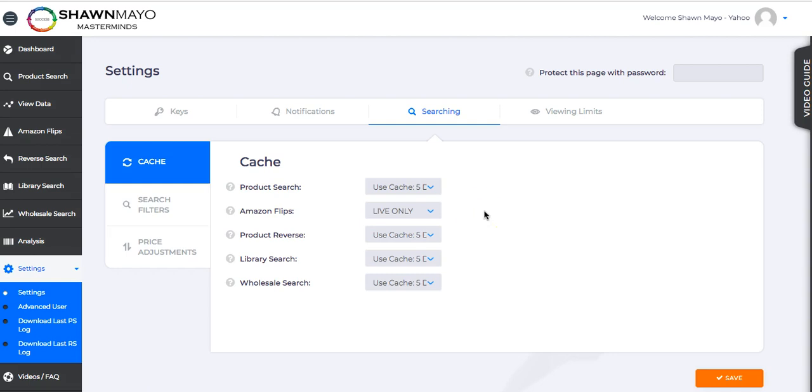The next thing that we do is the cache. You may be running live only, or a day or 2 cache. We always suggest either you run live only or you use the maximum cache. The maximum right now is a 5-day cache. If you're going to search the store and then search at Amazon, it could take a couple seconds or more for each product. But when you're using the cache, it's going to pull that data at about 1/10 of a second or faster. So we're talking 20 times or more products you're going to find in the same amount of time.